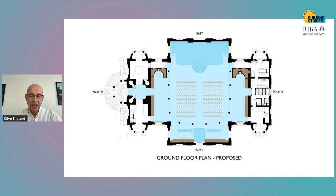And at the western end, a permanent sound desk and bar and servery counters, which supported many of the other functions as well. And then to either side of the worship area, two semicircular chapels. And a key part of the design, which you'll see later on, was the array of huge cupboards all around the edge of the space, which enabled the chairs to be cleared away.